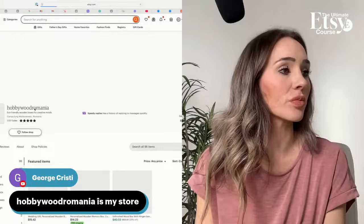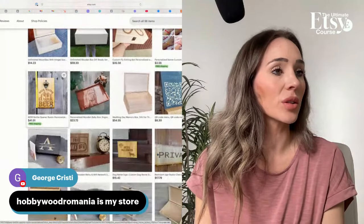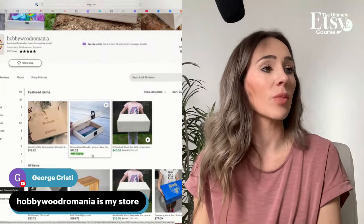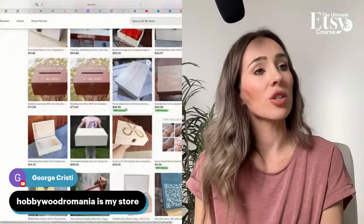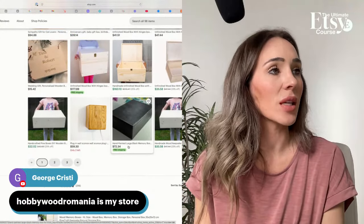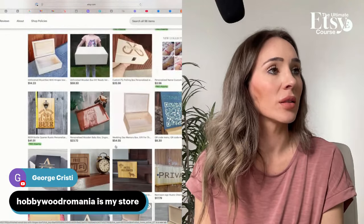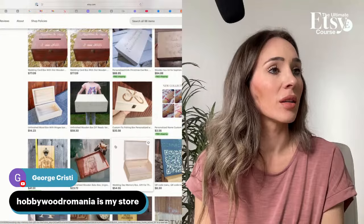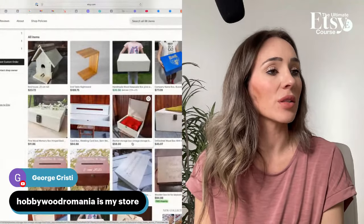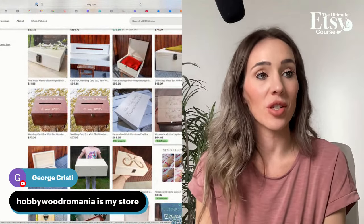Okay, we have a lot of work to do. So you are in Romania, making these boxes, unfinished boxes, engraved. Looks like you have some cutouts happening, so it looks like you have a laser. Do you have a CNC as well? Okay, there is a lot to do here to fix these, but one of the biggest things to focus on is your value proposition.